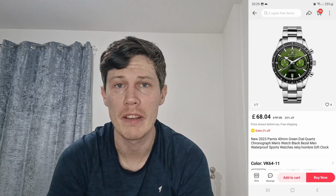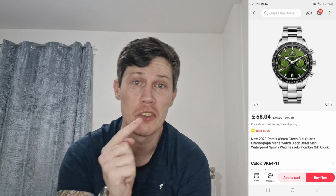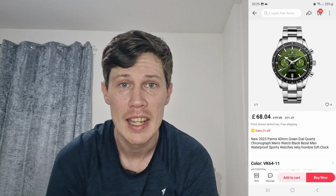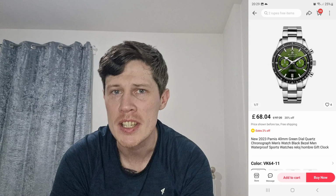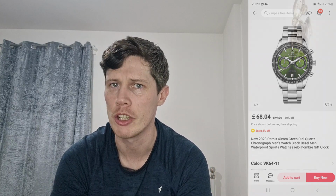40mm casing, which again will be a really nice fit to the wrist. And as mentioned, colourful dials, which really do seem to be the market favourite at the moment. Very interesting on that. I think that's definitely a go for a lot of people.